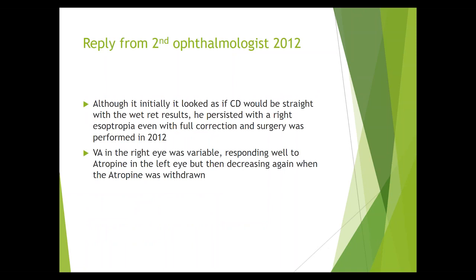So even though we thought that this would be fine, it looked as if he was going to be straight with those wet ret results, he still persisted with a right esotropia even with his full correction. And so ultimately surgery was performed in 2012. The vision in the right eye proved to be very variable at different times. He would respond well to the atropine in the left eye. The vision would come up in the right eye, but then decreased again when the atropine was withdrawn.